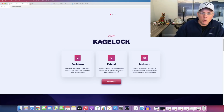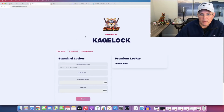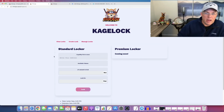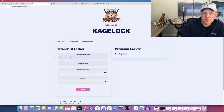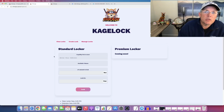We always talk about liquidity locks and things like that in the crypto space. It supports all types of tokens, including rebase tokens, and liquidity tax is locked directly. Here, by the way, is a visual of what it looks like. If you're a project dev looking to minimize the threat of rug pulls, you can leverage this system and say, hey, we have gone the extra step to protect you, the investors, and we're using the Kagelock system to protect you. And I think that's a really good thing.